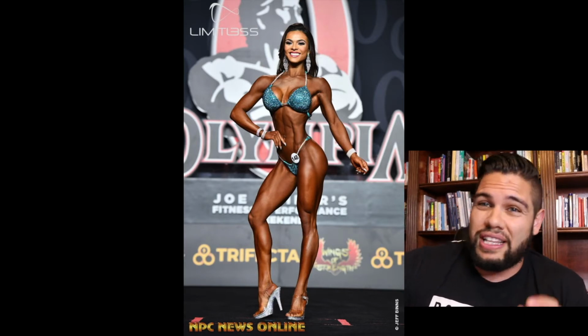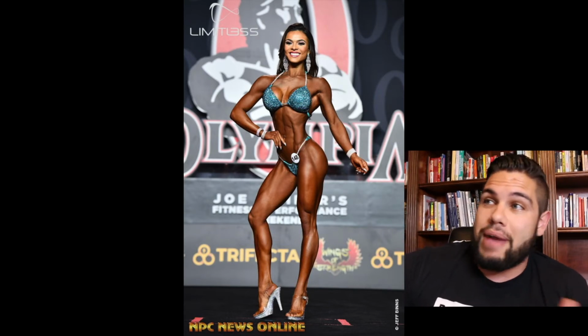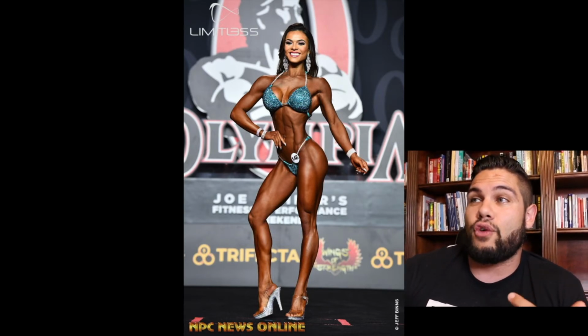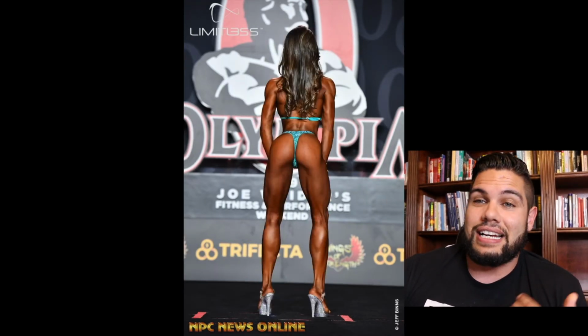Realistically, a lot more shoulder development than we've seen before. A really hourglass shape going on here. So her legs and her shoulders, they match great. She's got a really tight, tiny waist though. This is something we haven't seen in former bikini champions yet, where this is the most advanced and kind of developed look we've seen for the bikini division, period.